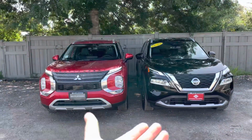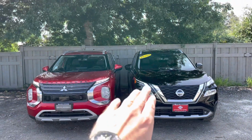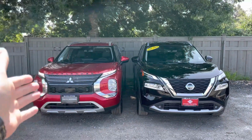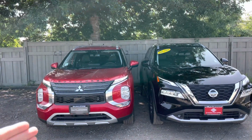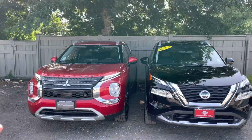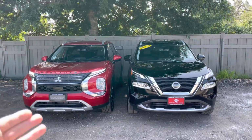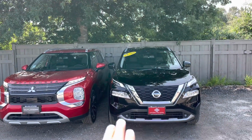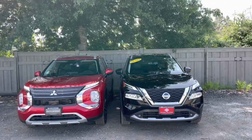Now, if we compare both cars, they're not similar, other than I would say these lights, the upper lights right here. The Outlander definitely has kept its styling from the previous body style, which would be that dynamic shield. It's there. If you look at the old one, you can definitely recognize it's this one. This is the new one, right? And same thing for Nissan Rogue. You definitely have this Nissan Rogue styling. You can recognize it's Nissan Rogue.